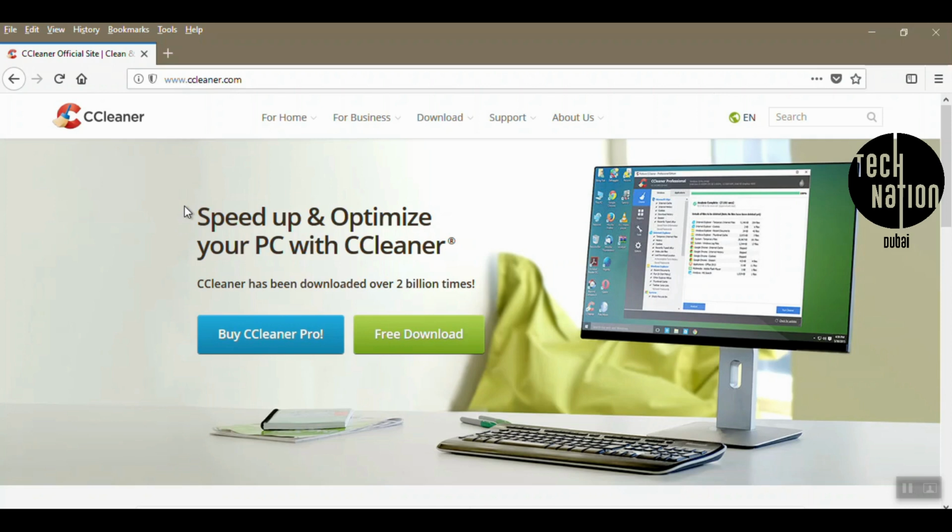For that, I have a solution. It's a very simple solution. It's a free solution. A lot of us like free stuff, I know. So it's a free solution. It's a software called CCleaner. I've been using this software for the last 6 to 7 years, and it has served me well. It has never failed me.